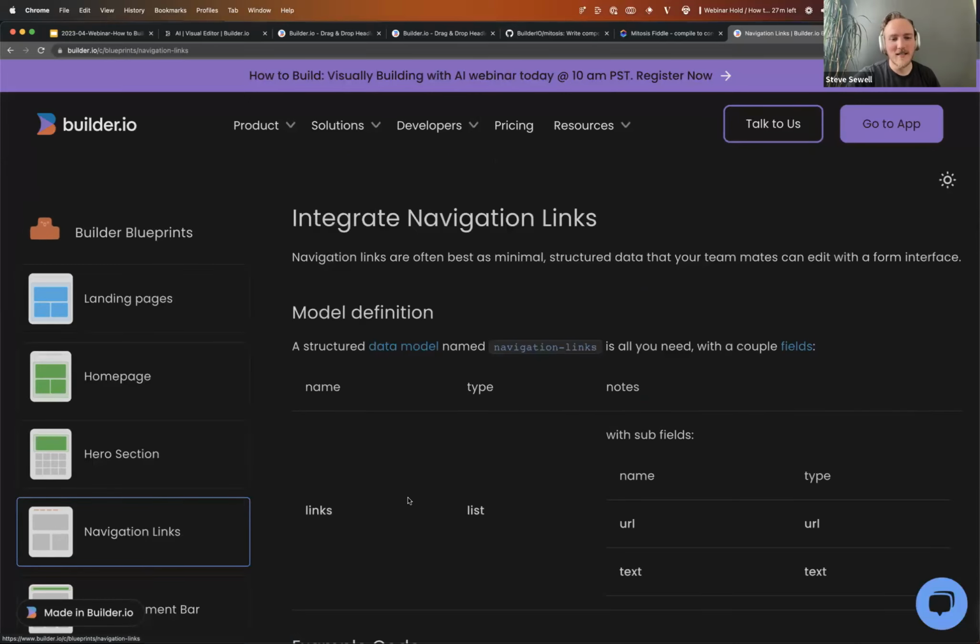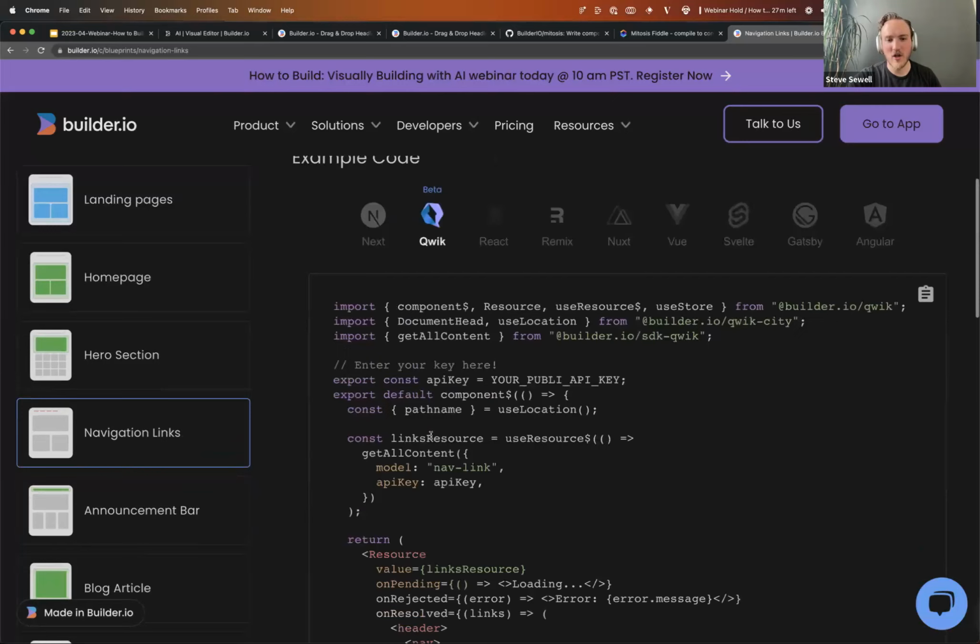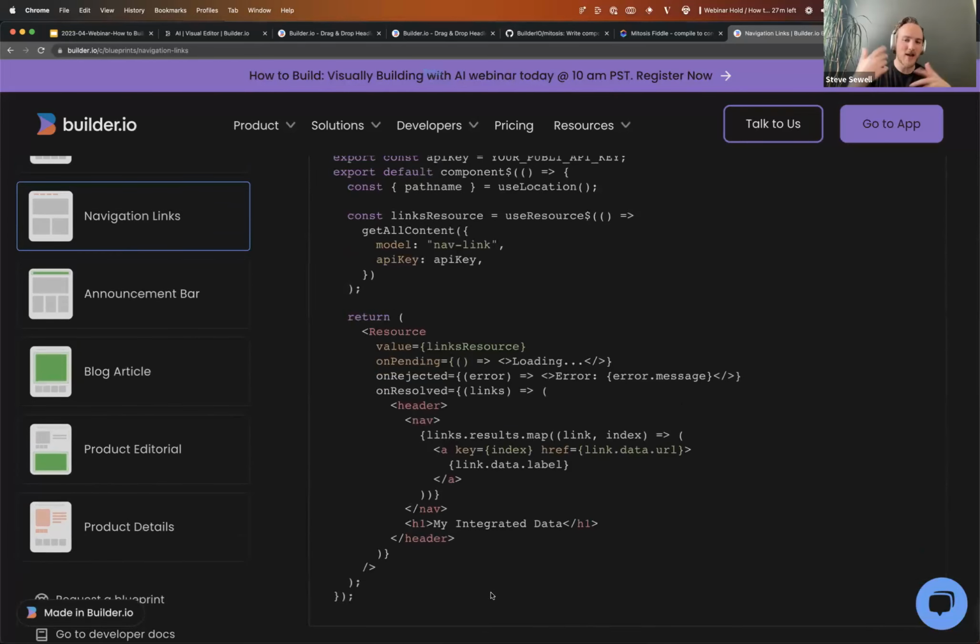And this will give you detailed instructions on how to set it up, with code that you can copy and paste in. And now every edit is just a click and publish, like a typical headless CMS, but with all this amazing visual editing capabilities.